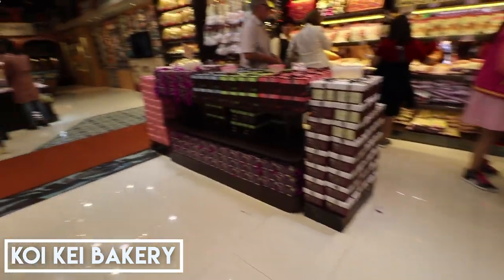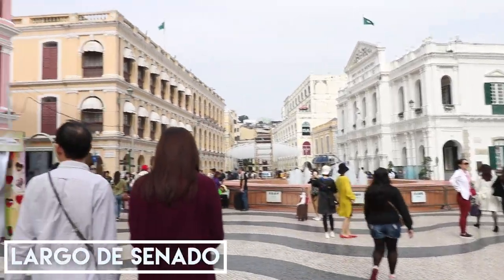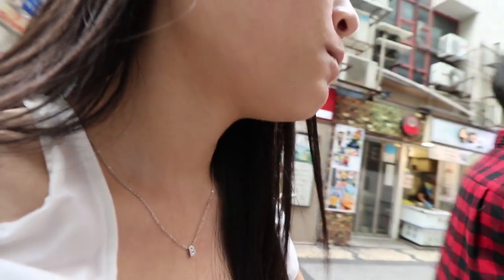We're not hiking up this hill to look for boba. So much stuff. We made it to Largo do Senado, which is this huge piazza type place. Definitely feels like Italy or Europe. Alright, finally got kumbai tea. The boba's chewy. I got rose puree.